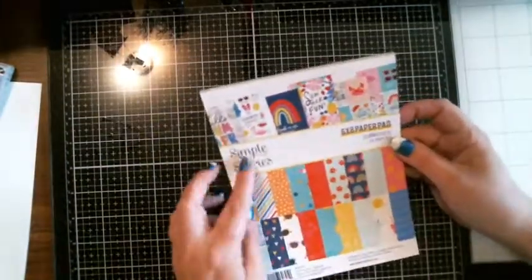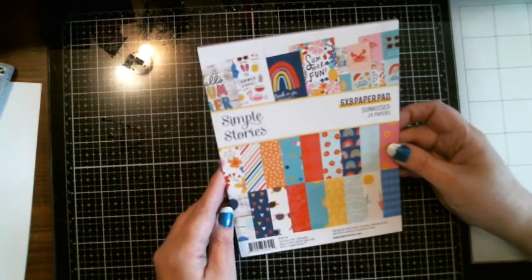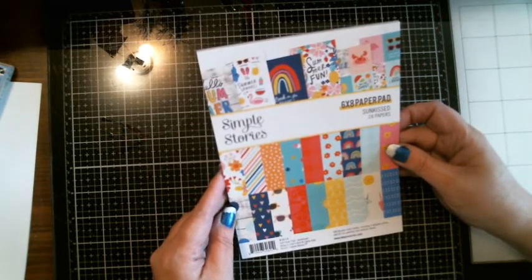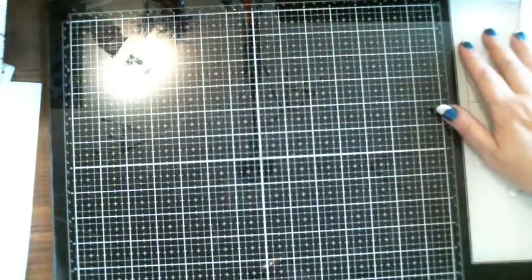So that was my freebie. That's a nice little paper pad. It's made by Simple Stories. 24 double-sided sheets include 4 designs. 3x4 greeting card. Oh, so it's used for greeting cards, but I won't. So that is my scrapbooking.com haul.